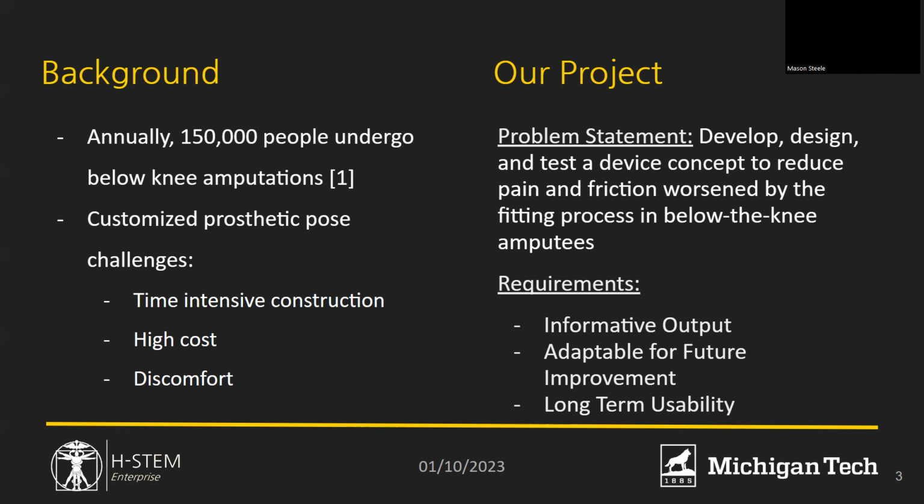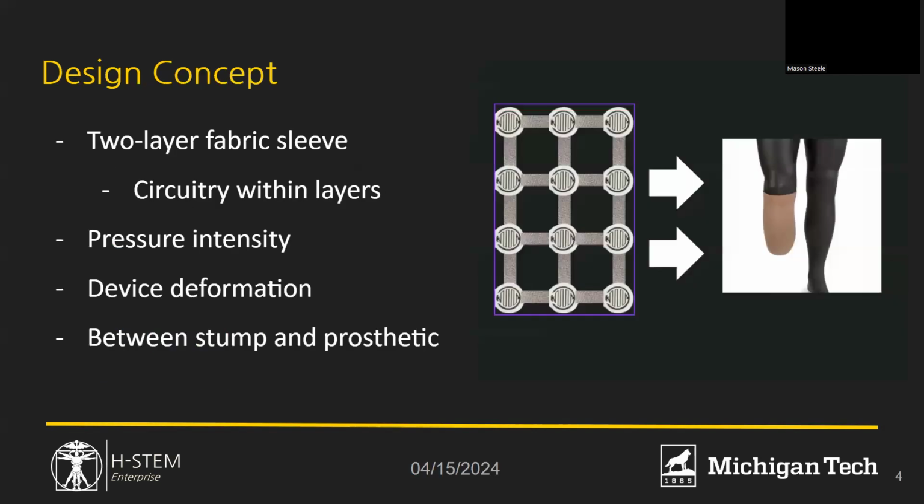So our problem statement is to develop and test a device concept to reduce pain and friction worsened by the fitting process in below-the-knee amputees. Some requirements for our project are that we want an informative output for the end user, we want it to be adaptable for future improvements, and we want some long-term usability out of the device.